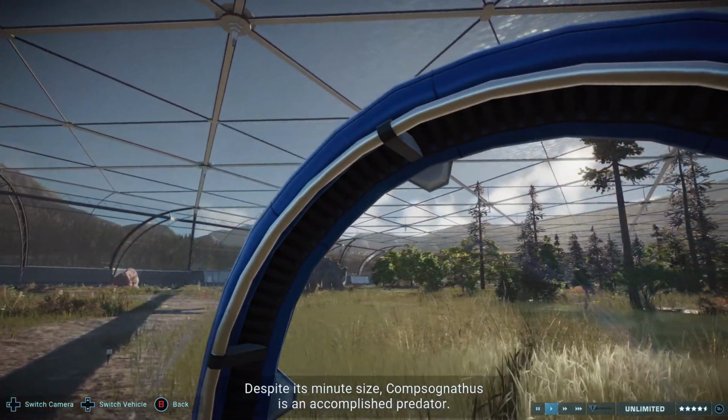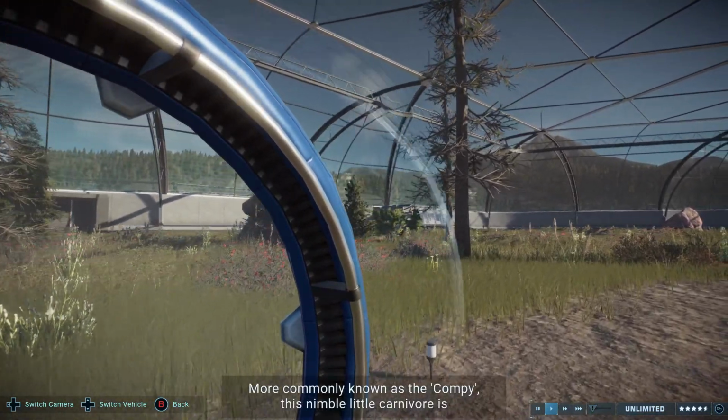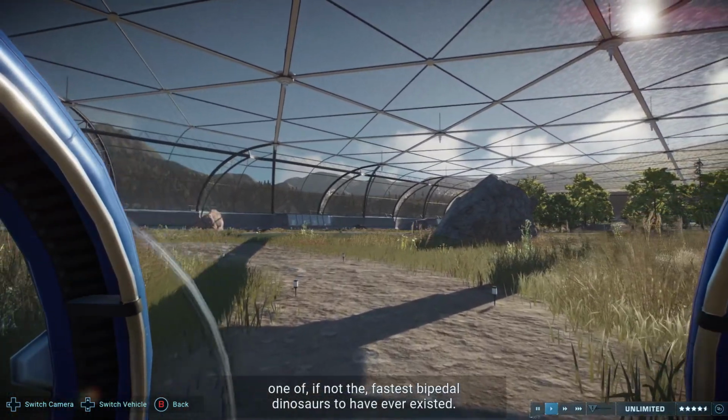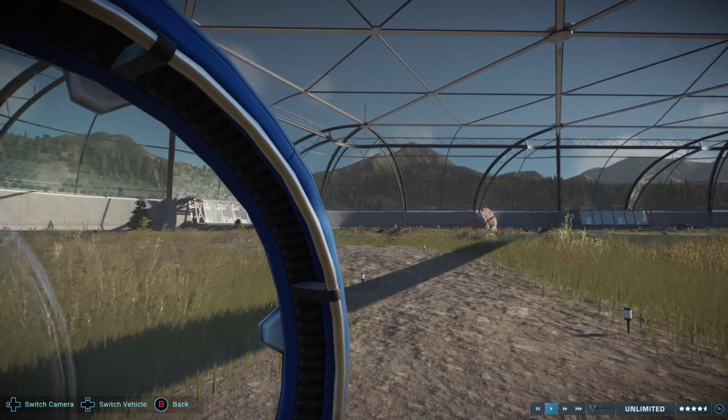Despite its minute size, Compsognathus is an accomplished predator. More commonly known as the Compy, this nimble little carnivore is one of, if not the, fastest bipedal dinosaurs to have ever existed.